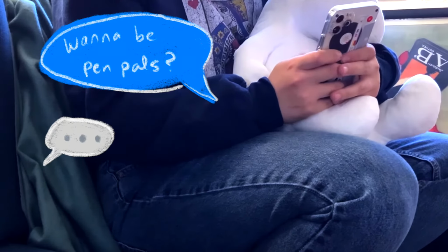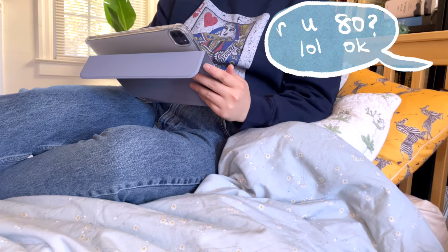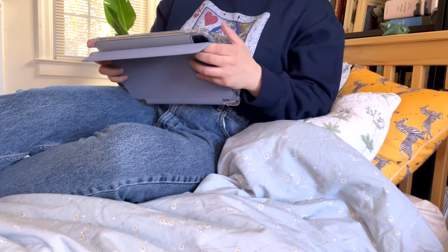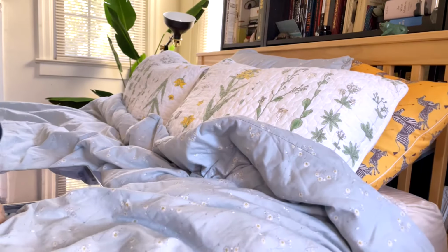Not all your attempts will be successful, and that's totally fine. You really shouldn't take it personally, because the kind of people you want as pen pals are the ones who will be enthusiastic about the idea to begin with. Writing letters isn't for everyone, and there are a lot of other ways to communicate with people, and you might be surprised at who's more inclined than not.